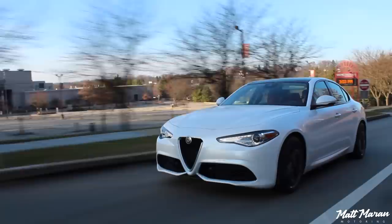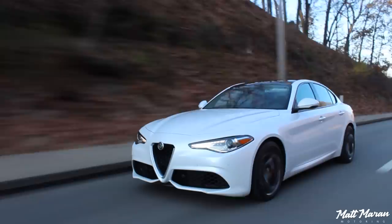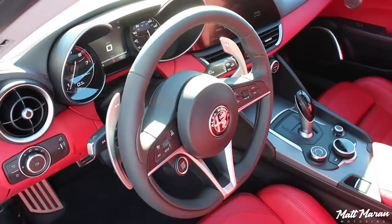Now, the interior might not be quite as nice as all the softer Germans and whatnot, but if interior isn't your number one priority, this is definitely worth at least taking for a test drive and checking out.